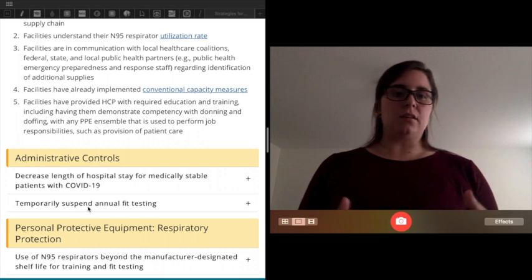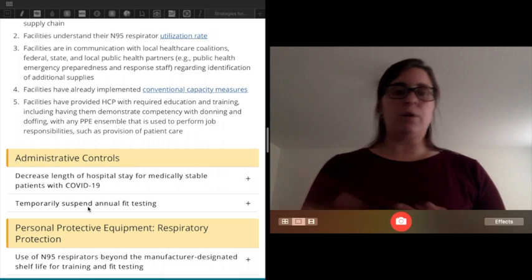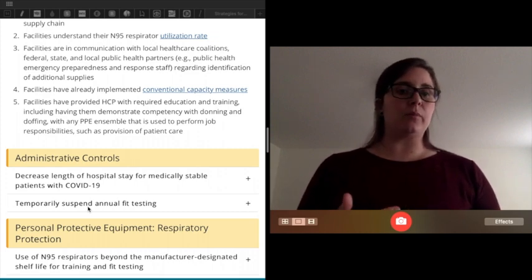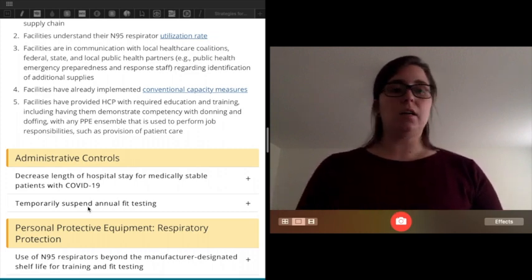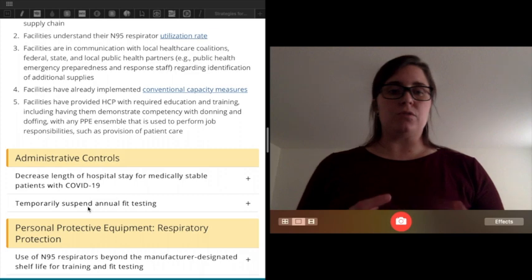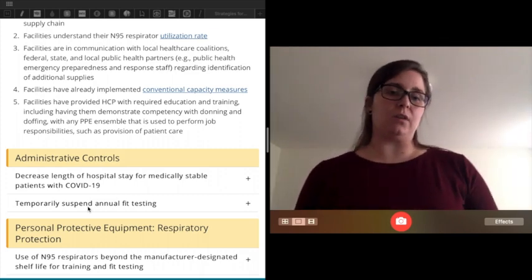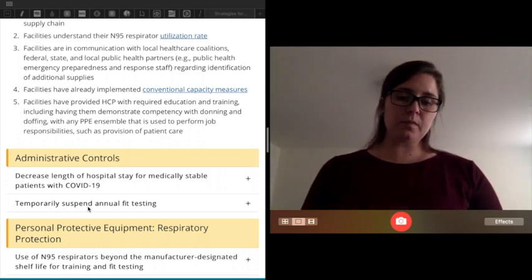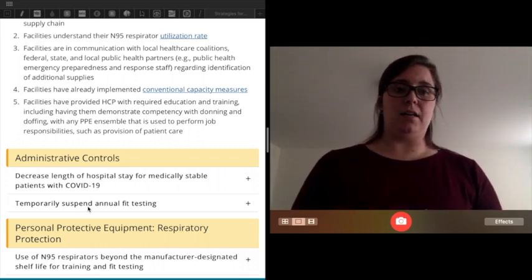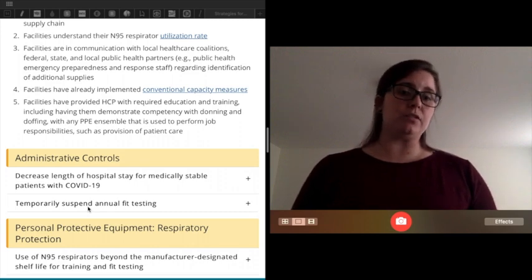OSHA has a written respiratory protection plan template on their website where you can go in, copy and paste, add in your own policies, delete what you don't need. It's super easy. I made a template myself, just that was more dental based because the OSHA website is more geared toward a hospital situation. It took me less than an hour to copy and paste and move things around so it was good for dentistry.